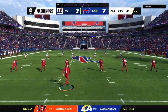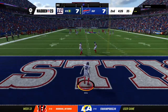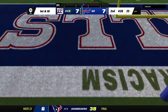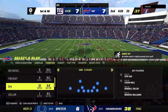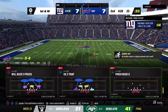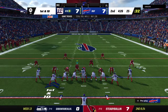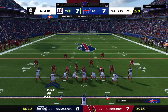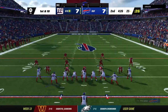So all even at 7 now as they kick it away. And that'll carry over the back line of the end zone for a touchback. The Giants offense at the line, ready to begin their next drive. And the last drive, the first drive for them, not very good. 3 and out. What do they go to here?